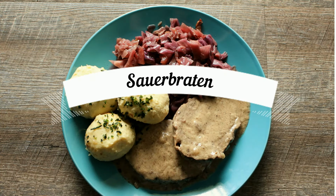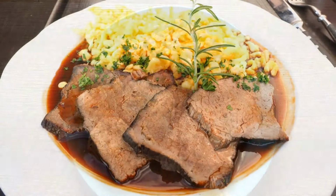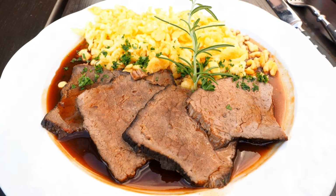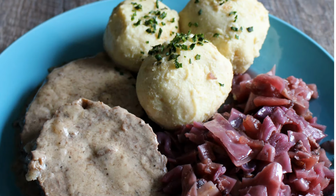Sauerbraten is a traditional German pot roast. Before cooking, the roast is marinated for several days in a mixture of vinegar and/or wine, water, herbs, and spices.